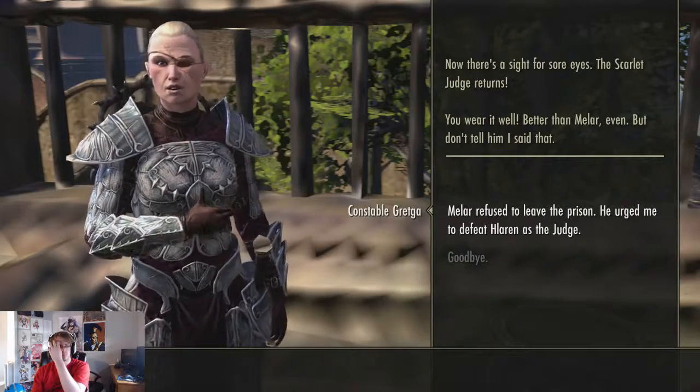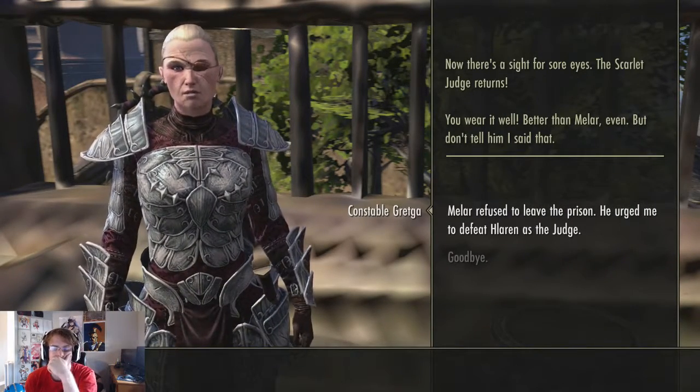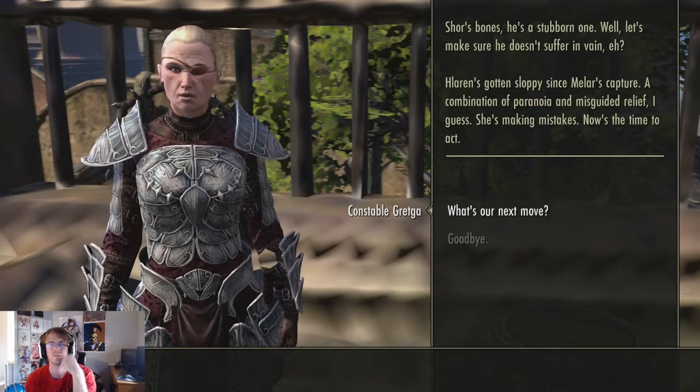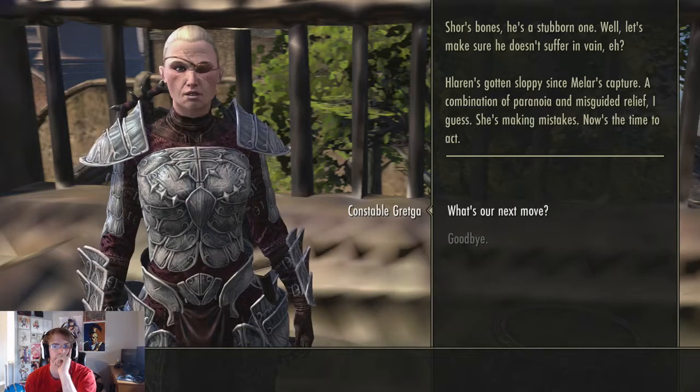Now there's a sight for sore eyes. The Scarlet Judge returns. You wear it well. Better than Melar, even. But don't tell him I said that. Shaw's bones, he's a stubborn one. Well, let's make sure he doesn't suffer in vain, hey?